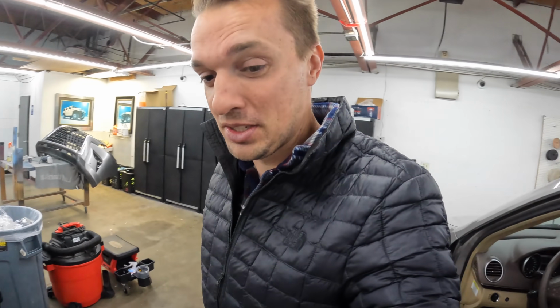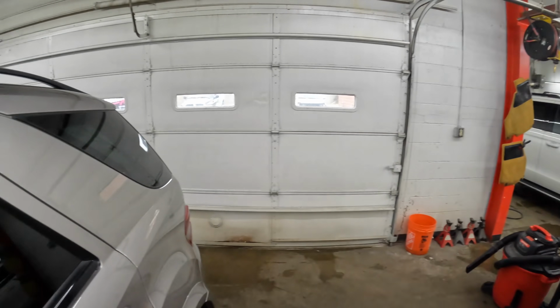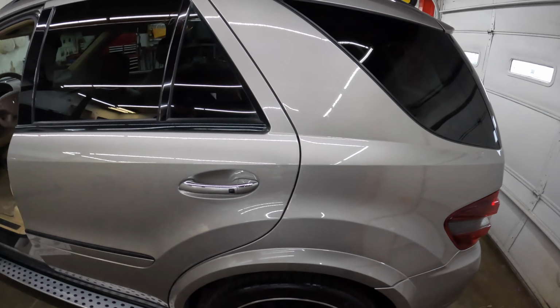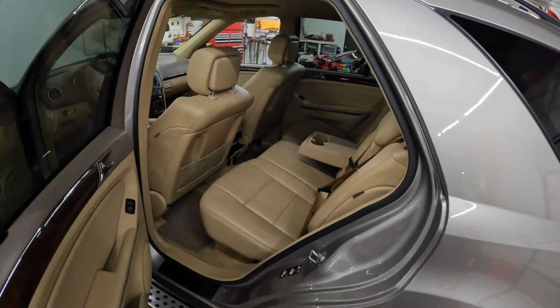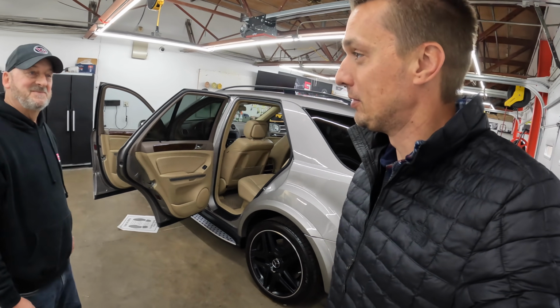Stuart, I was going to sell this. It does not look like a $175,000 car. No, it wasn't. I was going to just sell this thing because I have a lot of big bills and tax payments due, and I'm looking at it now. I don't really want to. I'm like $10,000 into it.